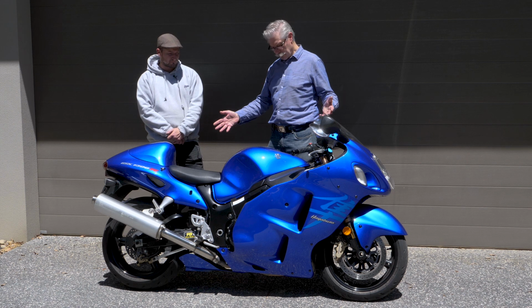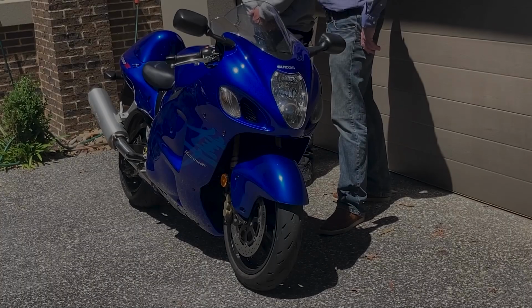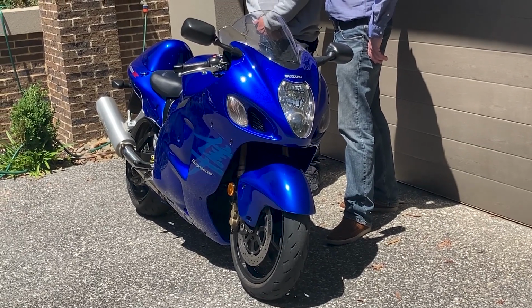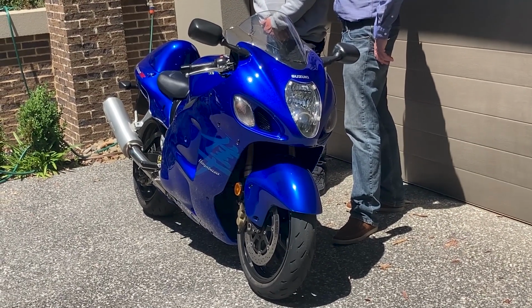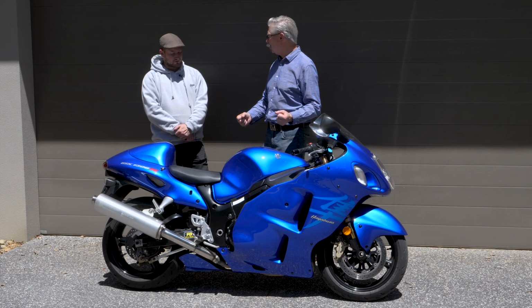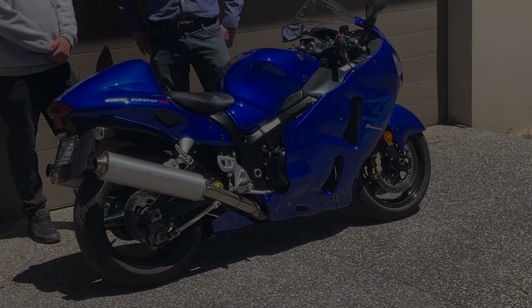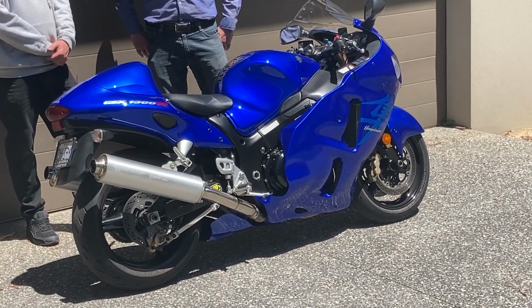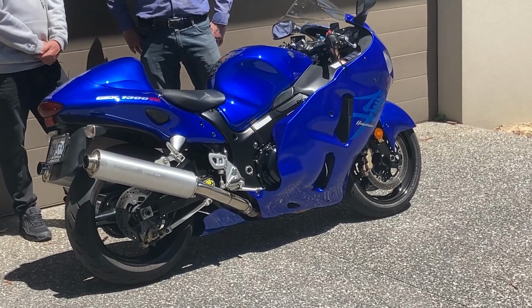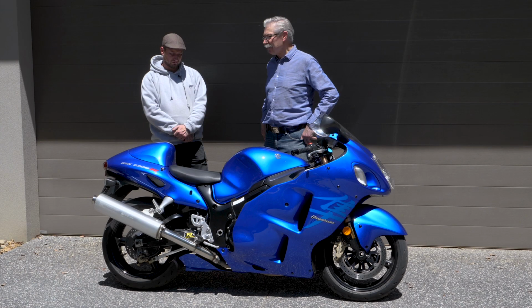Big bike, huge engine, 1300cc, twin overhead cam, fuel injected. And everything about the fairing and the bodywork is designed to cheat the wind, to go fast. And two huge mufflers which quieten it down a little bit, but are designed to get that exhaust gas out fast.